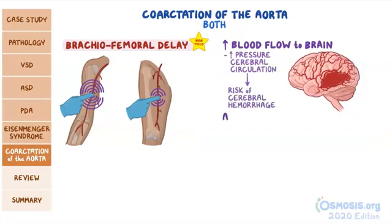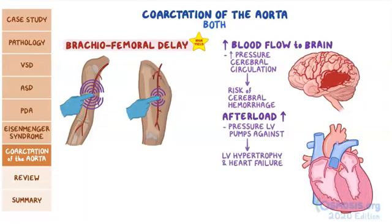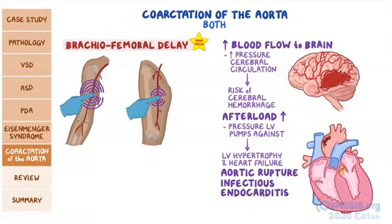The narrowing also causes the afterload to increase, which is the pressure the left ventricle has to pump against. So a logical complication of this is left ventricular hypertrophy and potentially heart failure. Other, more rare complications include aortic rupture and endocarditis of the aortic valve.